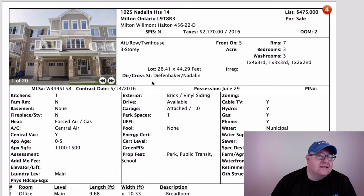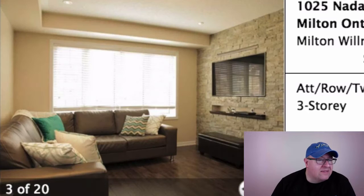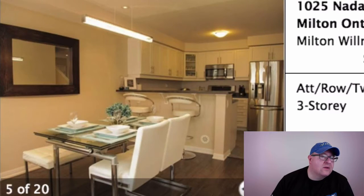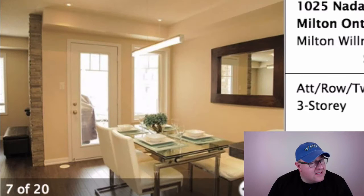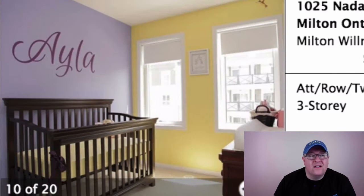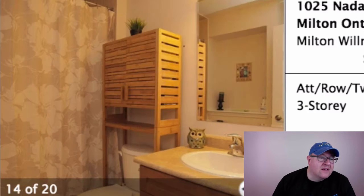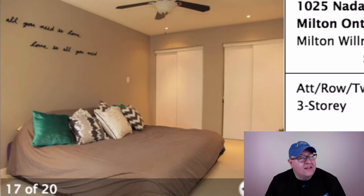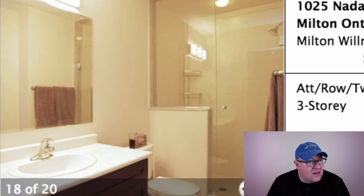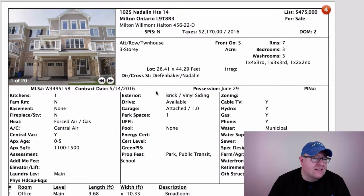Surprised to see Nadlin Heights back. $475 is the price. I thought it was sold already. 3-bedroom, 3 washroom, nice size, 1,500 square feet. We have seen a few of this style 3-story homes this size, and not even, in my opinion, as nice, selling for around this kind of price range. So I think they'll do pretty well. I like the his and hers closets. The glass shower's good, and it's a nice looking home.